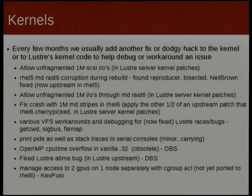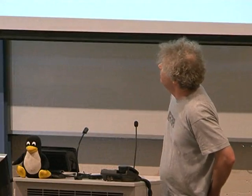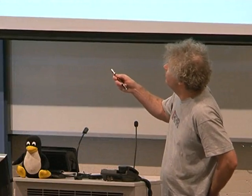Okay, kernels and operating systems. We really rely on being able to get into the kernel and fix things or work around things. So this is a bunch of random issues that we've fixed over the years. Some of these have taken a week to find, and then a one-liner and just a day or so to fix. Some of them have taken months. But we do rely on it. So I'll just go through a couple.